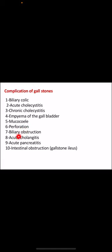Biliary obstruction: a stone from the gallbladder will descend to the common bile duct and to the lower end of the common bile duct, leading to obstructive jaundice. Acute cholangitis, where we have pain, fever, rigor, and jaundice. And this is called the Charcot triad. Charcot triad means fever, rigor, pain, and jaundice. These are complications of the gallstone.